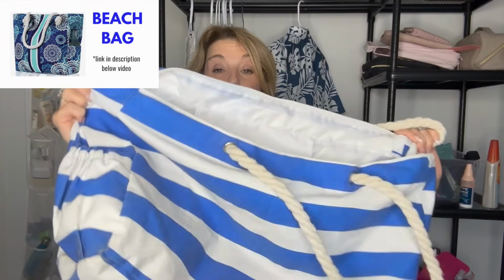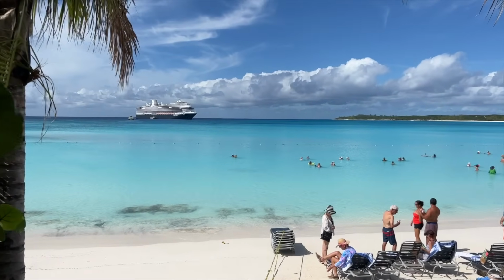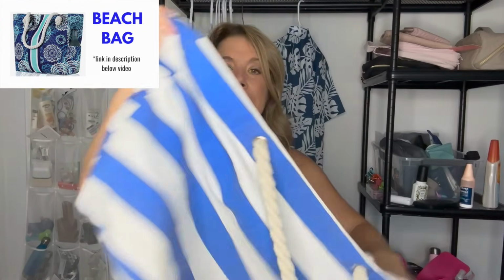Now, another essential to remember is make sure that you bring a beach bag if you are going on a Caribbean, Bahamas, Bermuda cruise. Make sure you bring a nice large one, because the towels that you are going to get on the cruise ship are going to be quite big. Now, by the way, I've had that beach bag for about 5 years. It's gone through the wash.